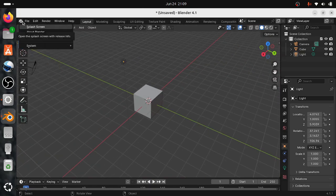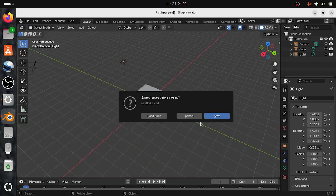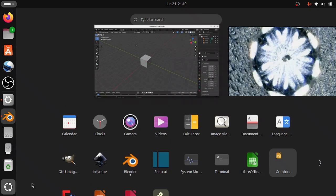File. Open. Don't save. Oh no. You think they would give me some samples to play with? They probably are, but I don't have time for that at the moment. But so you can see what you can do there with the program by just manipulating stuff. Blender's pretty good. So we'll go back.